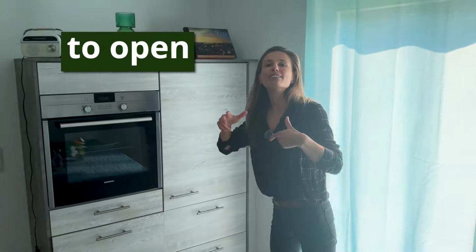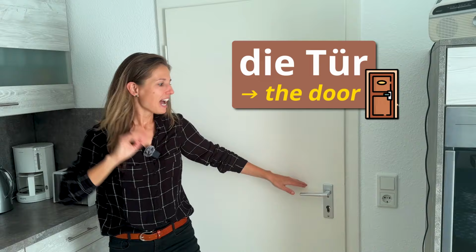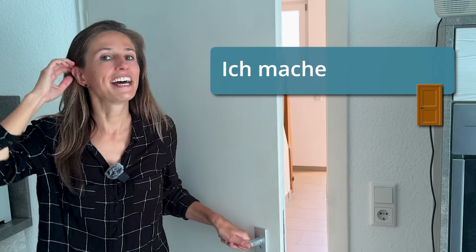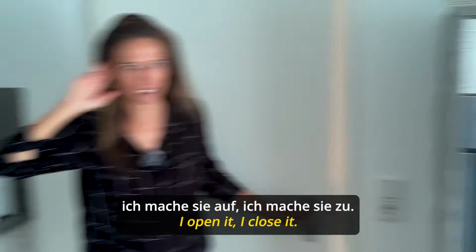Now let's have a look at how to say to open and to close. For example, here, what is this in German? Wie heißt das? Das ist eine Tür. How do you say I open the door? You would say, ich mache die Tür auf. And how do you say I close it? Ich mache die Tür zu. Ich mache die Tür auf, ich mache sie zu, ich mache sie auf, ich mache sie zu.